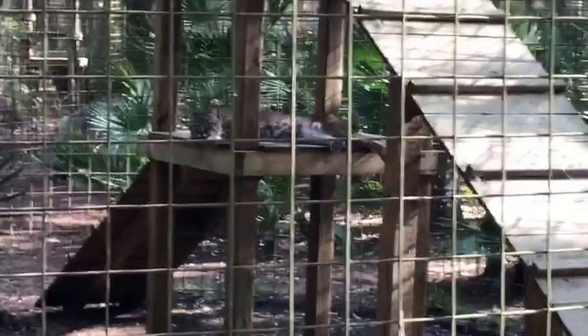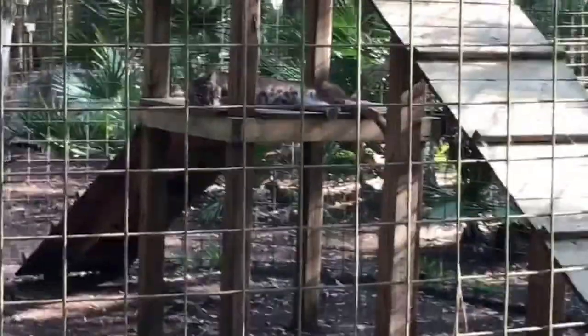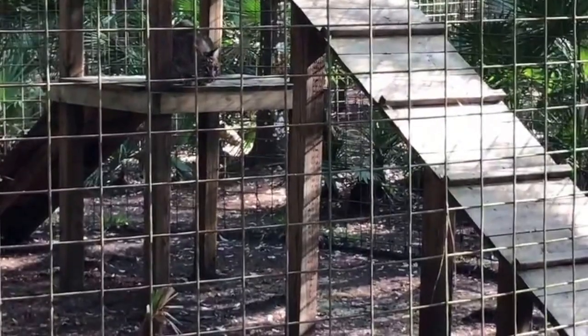Well, the good news is I can see your comments and your likes and your loves. Thank you very much. Doesn't look like Lakota's going to go after that enrichment Jamie handed him. Oh, maybe he is. There he goes. He's starting to get up. Are you getting up? Check it out.